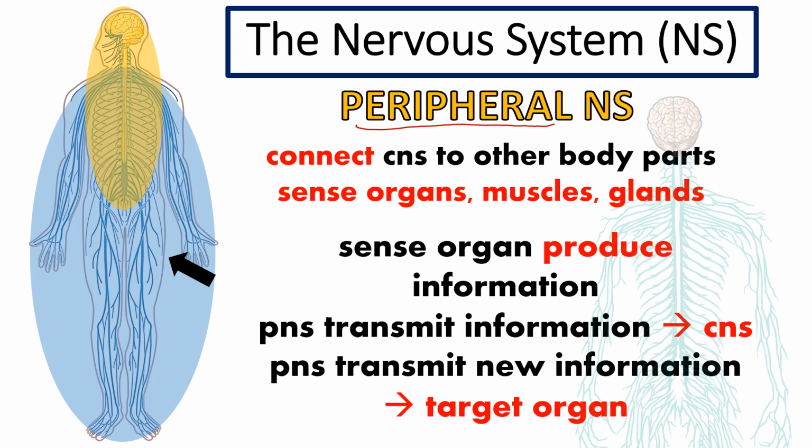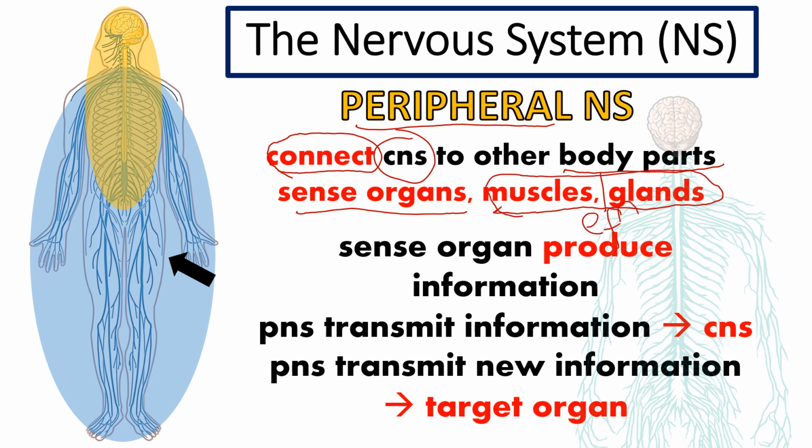Okay, next we go to the peripheral nervous system, the branching one. We have two, right? We have the cranial nerves and also the spinal nerves. What the peripheral nervous system does is it connects the CNS to other parts of the body, such as the sense organs, the muscles and glands. The muscle and gland are known as the effector, meaning the organ responsible for producing action. When we withdraw our hand from the hot object, our bicep will contract. You see, the bicep there is the effector.